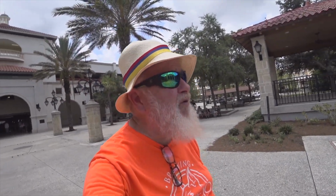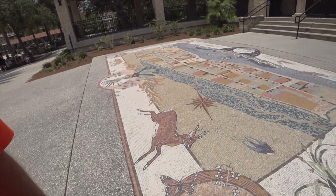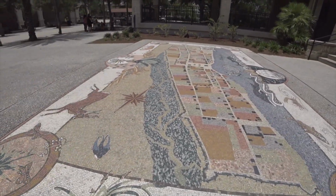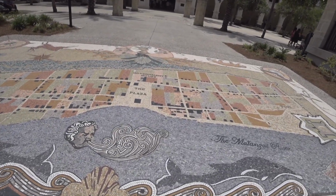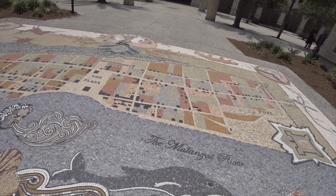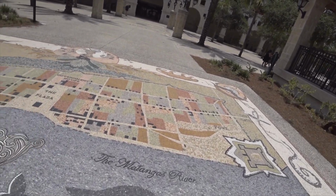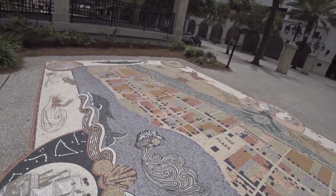This looks like an appropriate place to start exploring Saint Augustine, Florida. How do I look? Do I look like I'm an exploring type today? Mosaic here. And come into this visitor center, it's upside down. Matanzas River. Is that how you pronounce that? Okay, looks like the basic layout of the city.